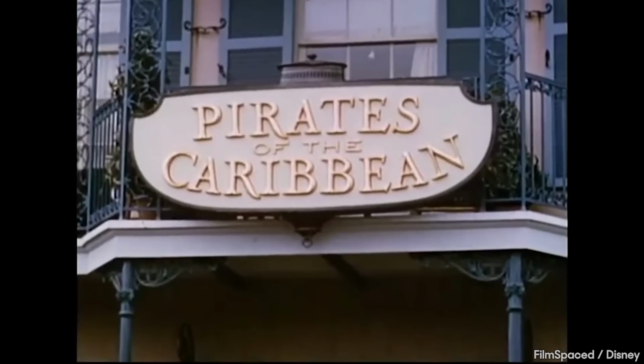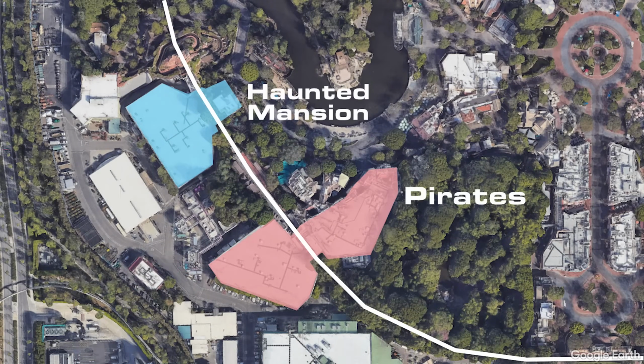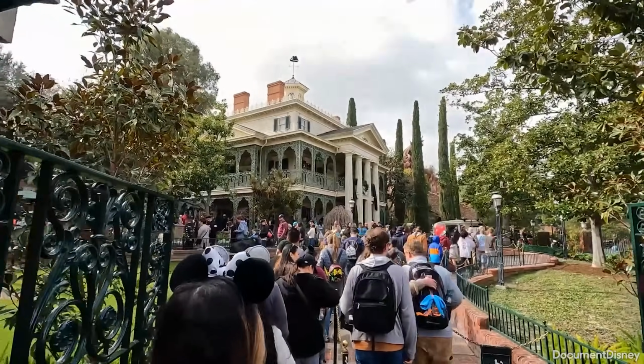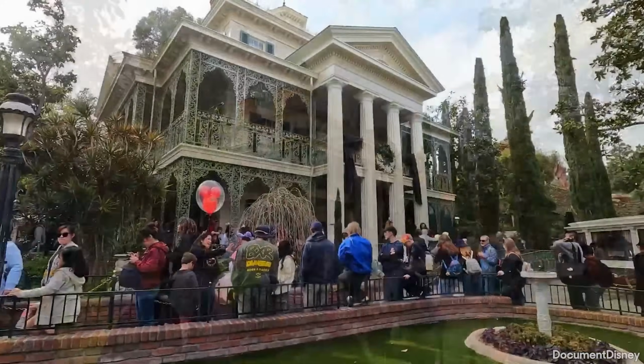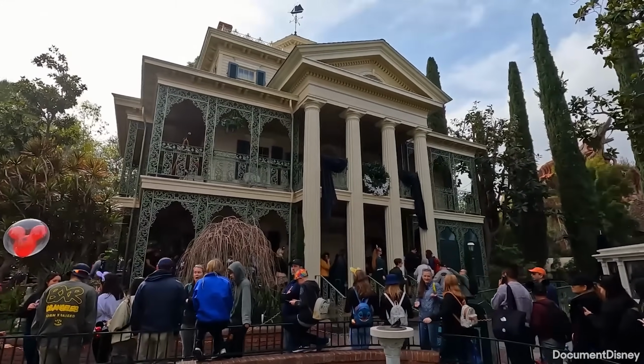So to combat this, Imagineers decided to put the bits that guests can see from the outside, the facades and queue areas, inside the berm. But the actual show buildings where the majority of the ride takes place are on the other side of the railroad, as guests don't ever see the exteriors of these buildings. This way, a ride taking place in a haunted mansion can actually look like a haunted mansion from the outside, without needing to be this massive oversized shed.